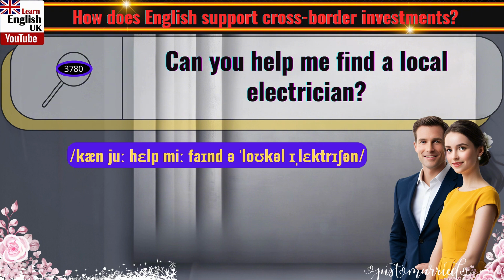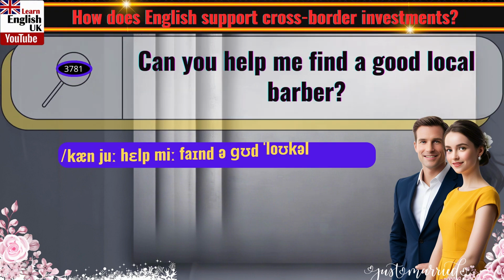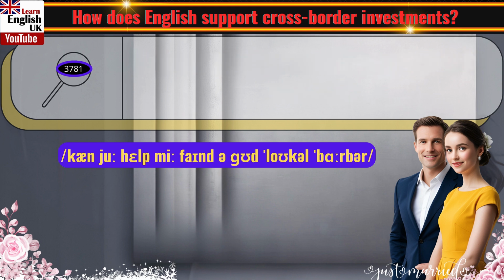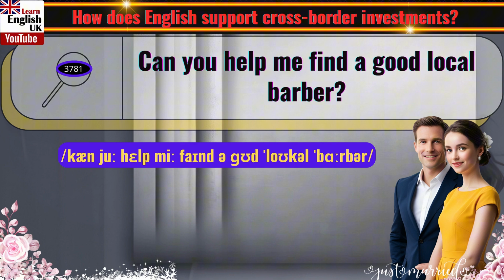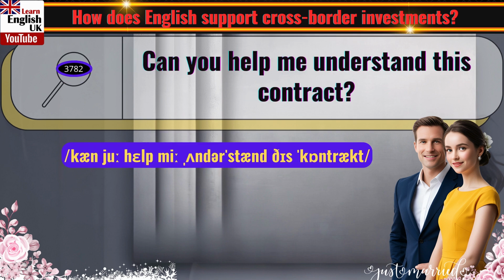Can you help me find a local electrician? Can you help me find a good local barber? Can you help me understand this contract?